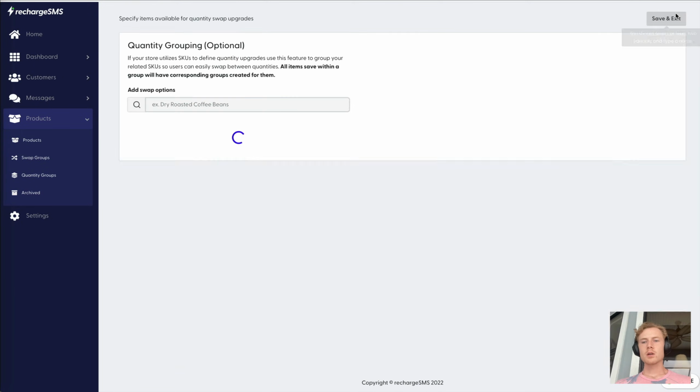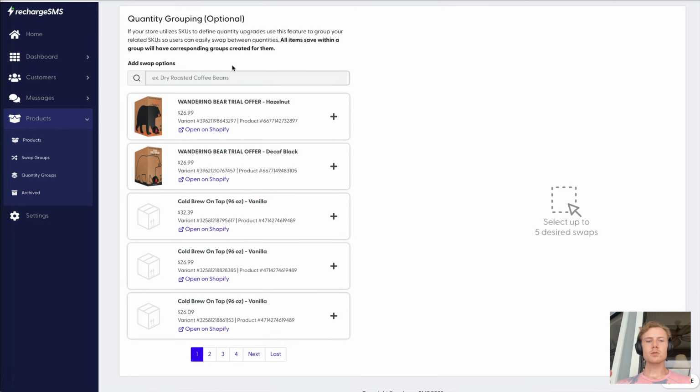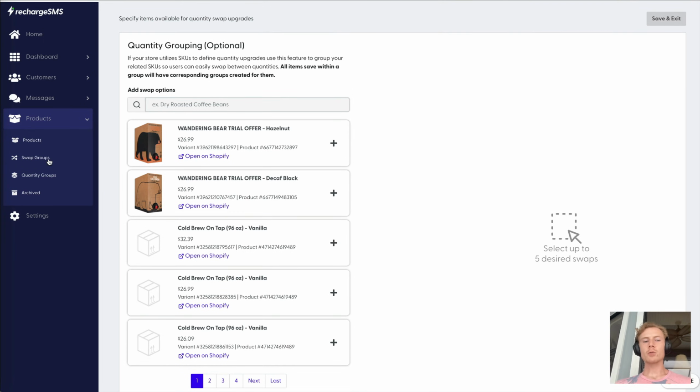Quantity groups here. This allows people to swap between quantities. So if we wanted to say, okay, we will drop from a 96 ounce to a 64 ounce, this is where we would build that out. We don't offer quantity grouping on this particular client though, so we only do the swap groups.